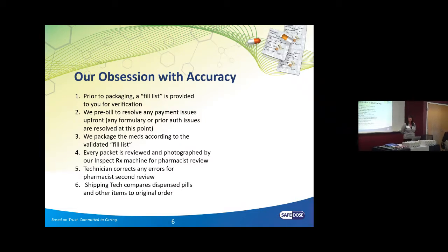Okay. So once we get through this process, the last step is everything is taken to our shipping technician. He is also a licensed certified technician, and what he's going to do is take that original fill list that you started with, that you approved, and check everything that was brought to him against it. He's going to make sure all the labels are there, the bulks are there, any PRNs that need to be. He's taking that fill list and making sure that what he has is truly there.